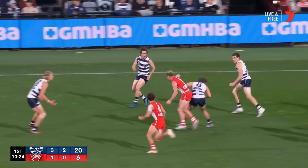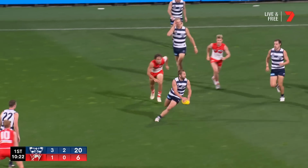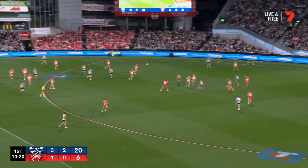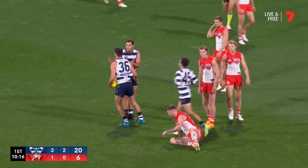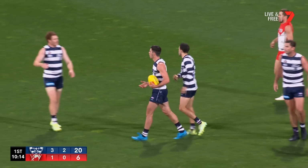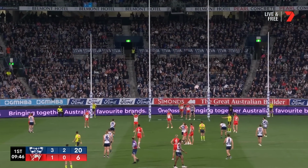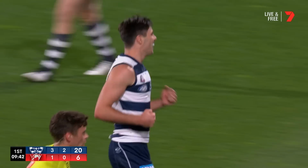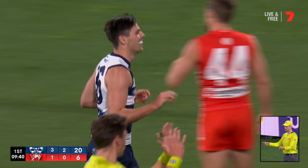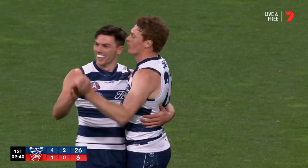Good launch at it from McLean. Kolajasny was brilliant as well. Atkins across the body, crashing through, acrobatic attempt, and that's Ollie Henry, joining his injured brother Jack at Geelong. And what a strike that is. That's 3 goals in a row. The Cats are off to a flyer.